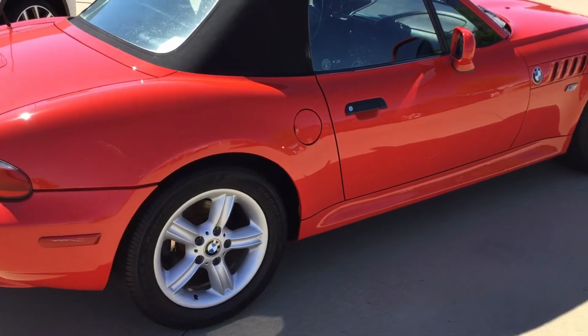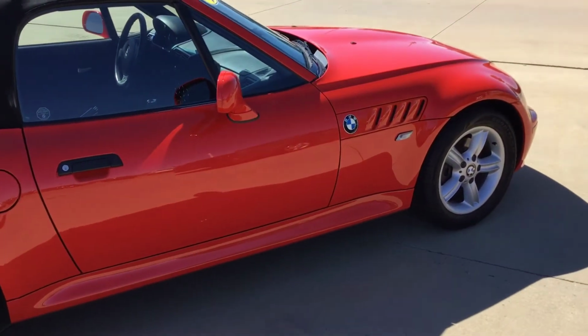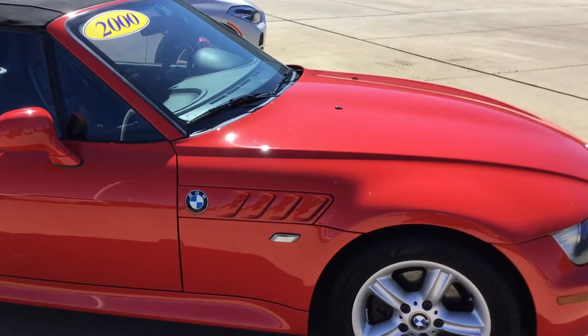It's a car we took on trade, so it's not like one we bought. The person traded it to us. They had it a few years. We serviced it at our BMW store over in Peoria, Illinois.